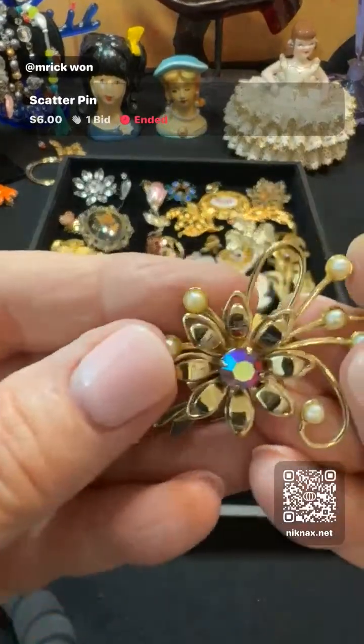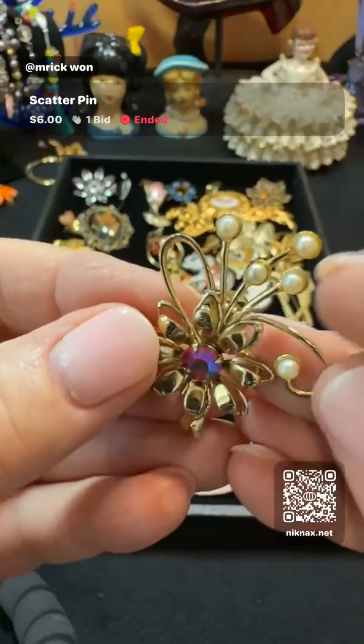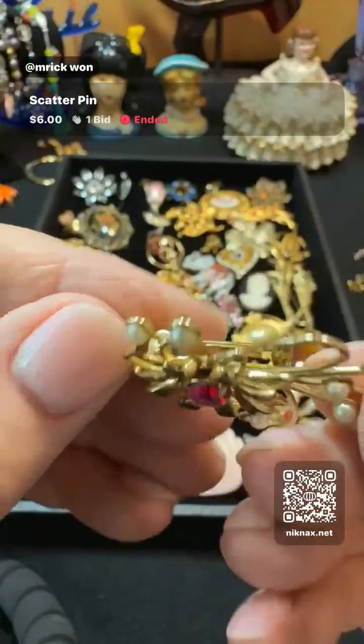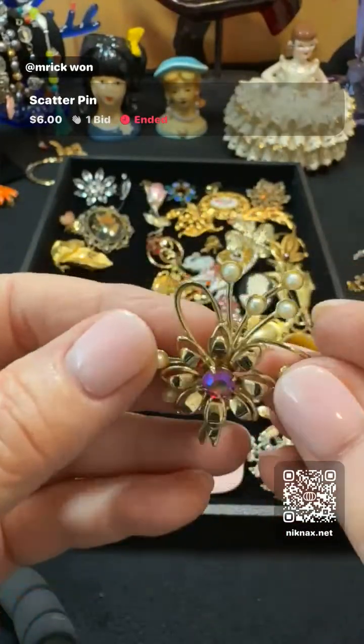Here's a gorgeous AB. Hi, Lisa. AB crystal in gold tone with faux pearls. I don't see a maker on this one. That one I'd probably do $2 on. It's a little bit smaller.